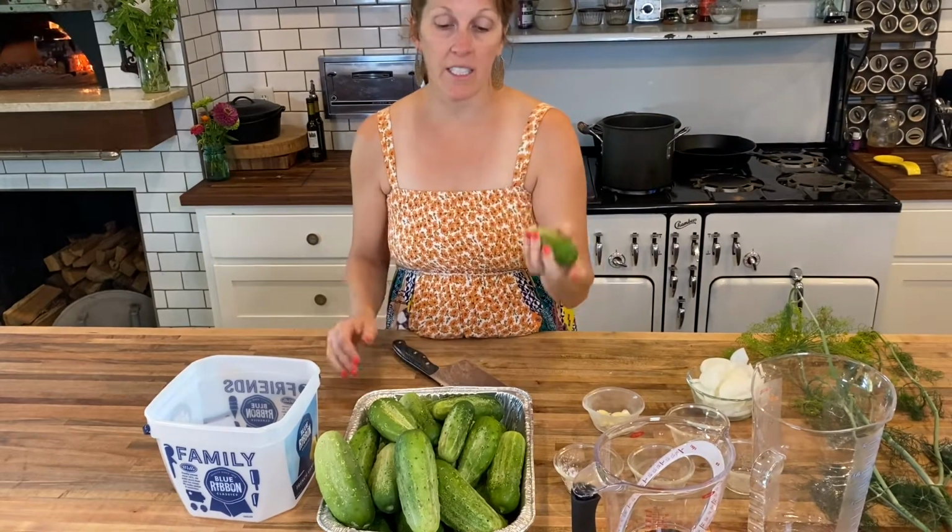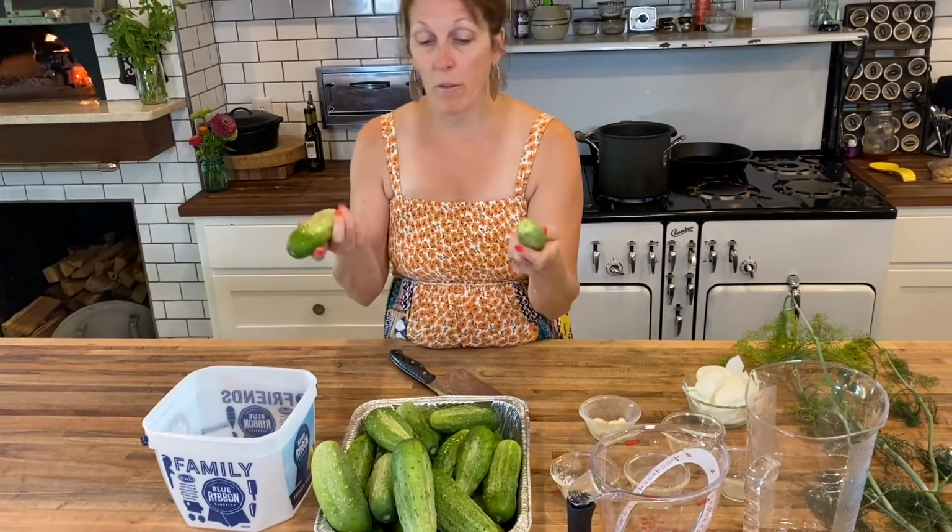So this is really a beautiful size right here. This one is perfect. Some of them are smaller, some of them are bigger. That's okay. As you can see, they're all different shapes and sizes, and that's totally okay. I have an old ice cream bucket that we're going to reuse. These are perfect for this, and actually the recipe legitimately says to fill an ice cream bucket with cucumbers. So here's my ice cream bucket.